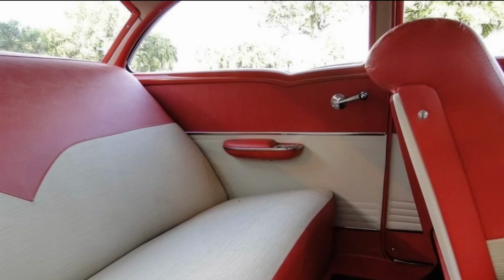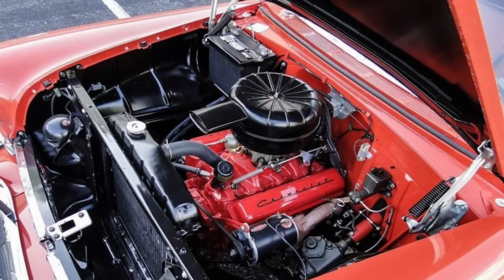If you want to buy a car and start winning show cars immediately, then this is the Bel Air for you. It would cost you nearly twice the asking price to build this car from scratch. Buy and save yourself a ton while getting a top-of-the-line restored Tri-5 Chevy.